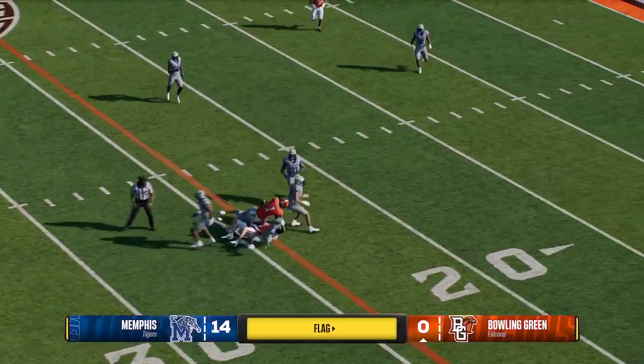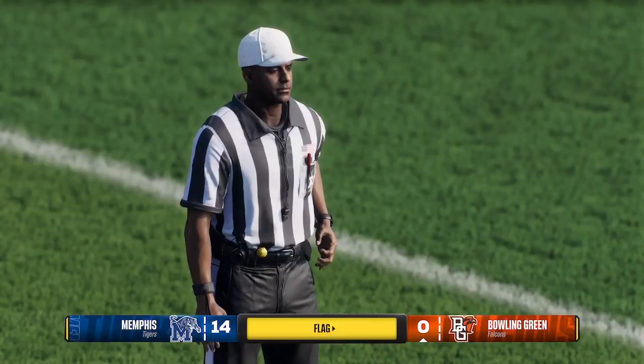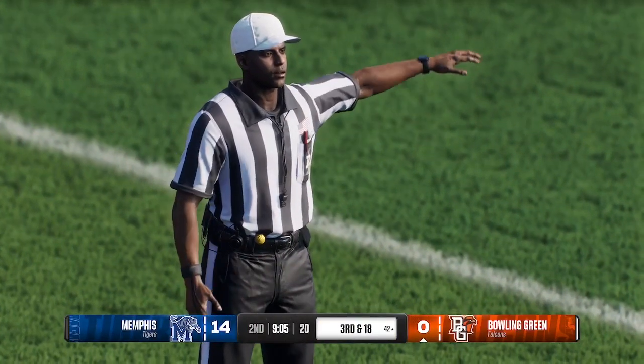Got a man. It's Johnson. And he's brought down, but a flag is also down. Hold it. Offense.